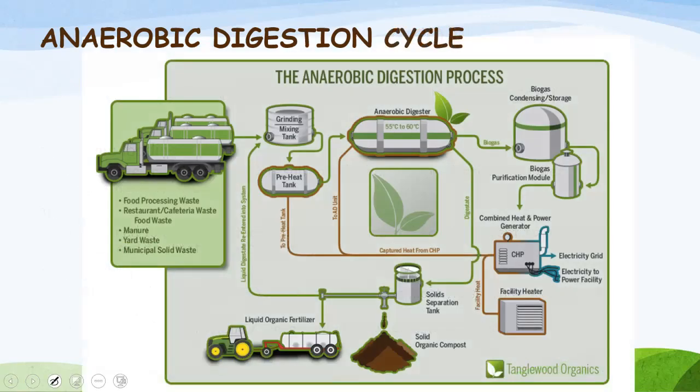Okay. Now, this is the cycle for anaerobic digestion. In the first step, we collect all the food waste, manure, yard waste, and also municipal solid waste. It will be collected and then sent into a grinding or mixing tank, and then it will be preheated. This preheater is used to keep the temperature inside the digester, because as I said previously, anaerobic digestion requires very strict control of the temperature and other parameters. That's why after it is ground, the waste has to be preheated, so that all of the input waste to the digester has a constant temperature.